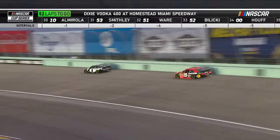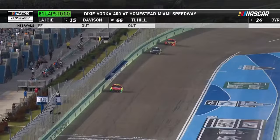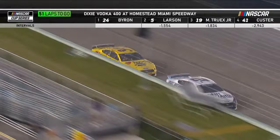Well, I think all of us talked about Larson's chances coming in here at Homestead. One of his best racetracks. He loves this place. But it's not necessarily been the kind of day I was expecting for Larson. But right now, when it counts, 50 laps, 52 to go, all of a sudden we're seeing him get right where we thought he would be.